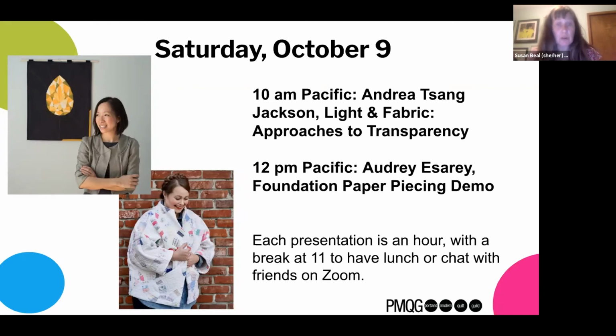So if you are familiar with foundation paper piecing, you will hopefully learn some new ideas to add to your repertoire. And this would be perfect for those of us who are doing the mini mod swap and would like a little refresher on best practice and fun ways to piece these tiny, beautiful blocks.